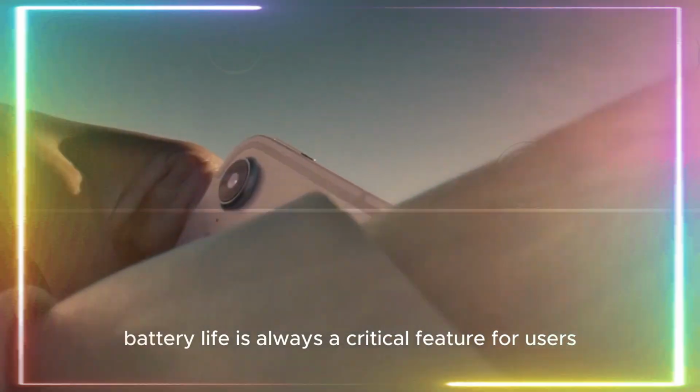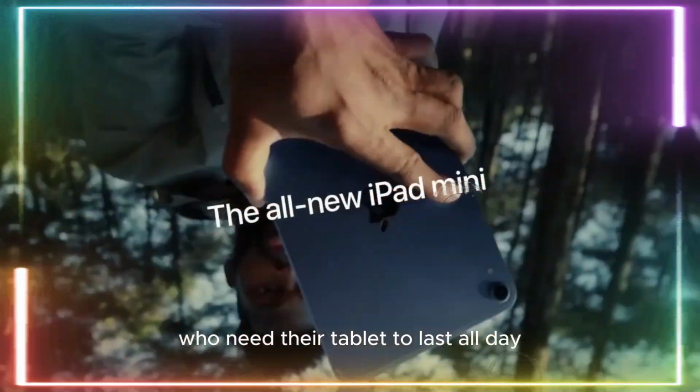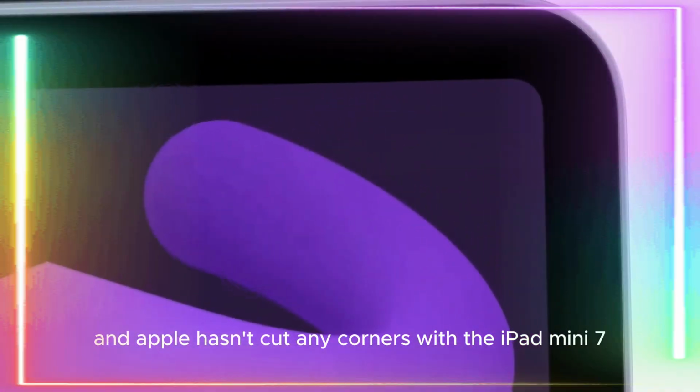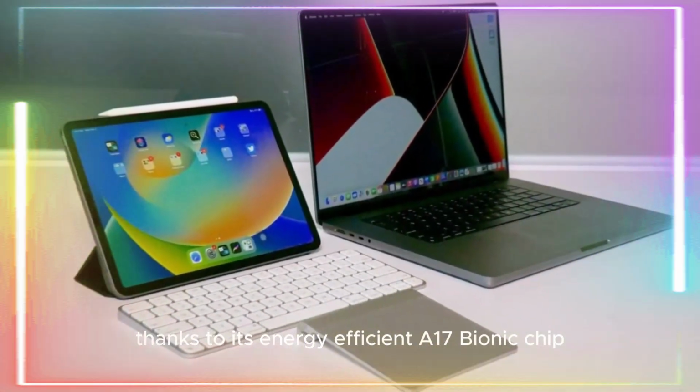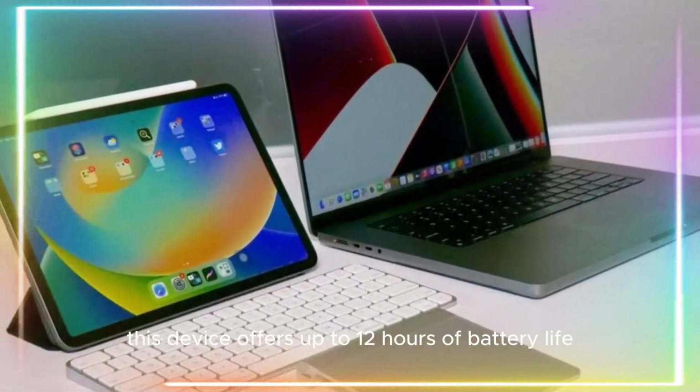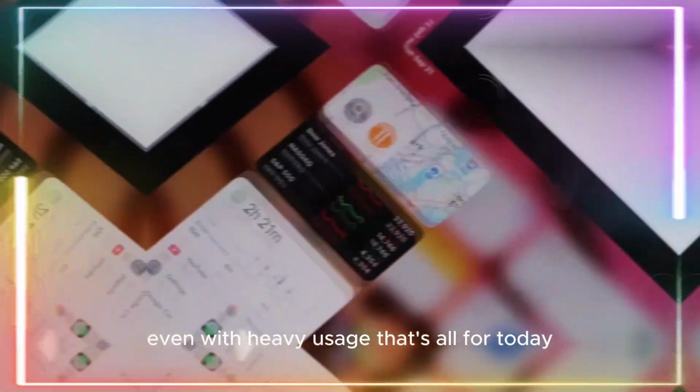Battery life is always a critical feature for users who need their tablet to last all day, and Apple hasn't cut any corners with the iPad Mini 7. Thanks to its energy-efficient A17 Bionic chip, this device offers up to 12 hours of battery life, even with heavy usage.